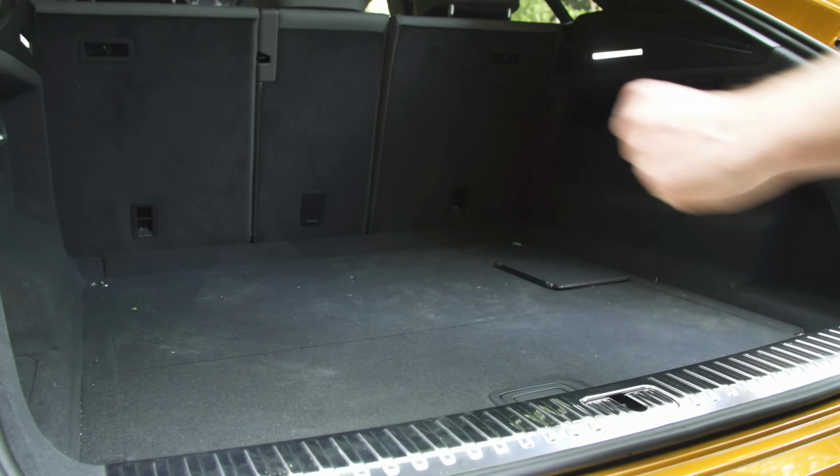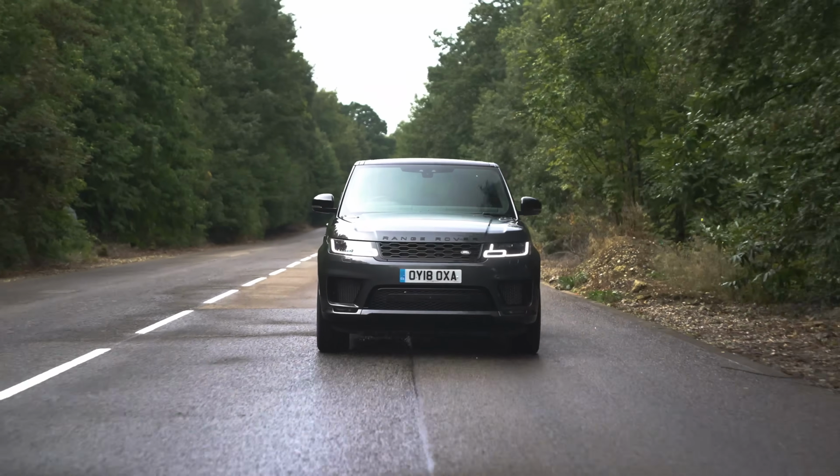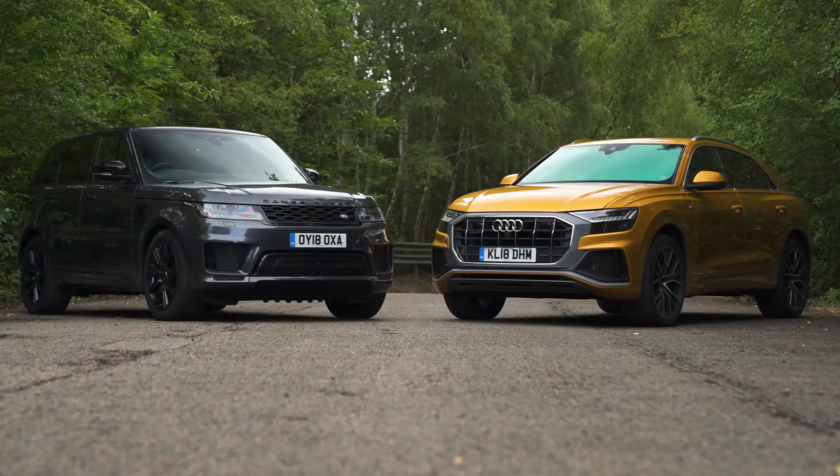Test how practical they are. It just won't work. And finally, see what they're like to drive. You just seem to sit higher than in other SUVs. But first, let's talk money and compare these cars' prices.